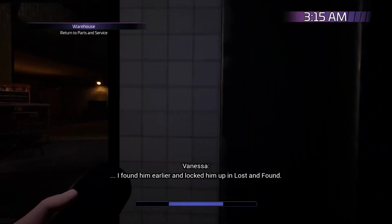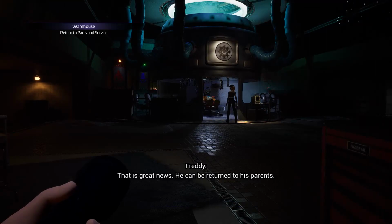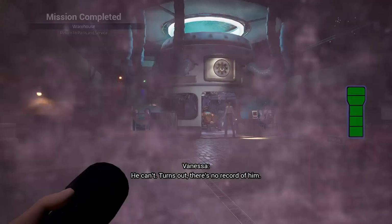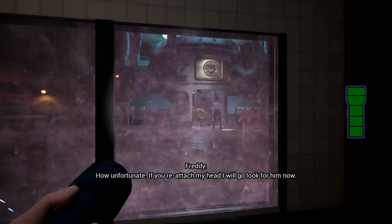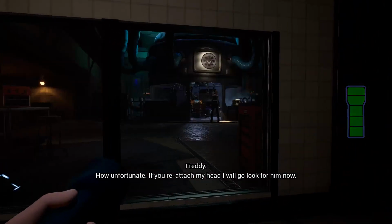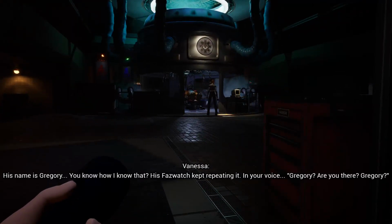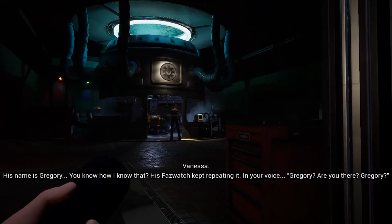Found him earlier and locked him up in Lost and Found. That is great news. He can be returned to his parents. He can't. Turns out, there's no record of him. How unfortunate. If you reattach my head, I will go look for him now. His name is Gregory. You know how I know that? His Fazwatch kept repeating it in your voice.